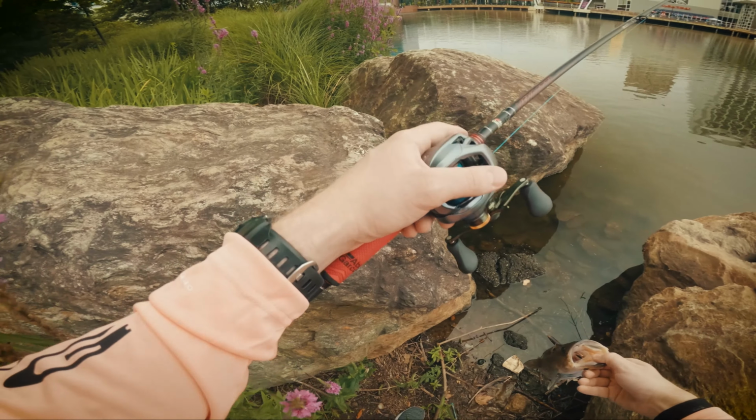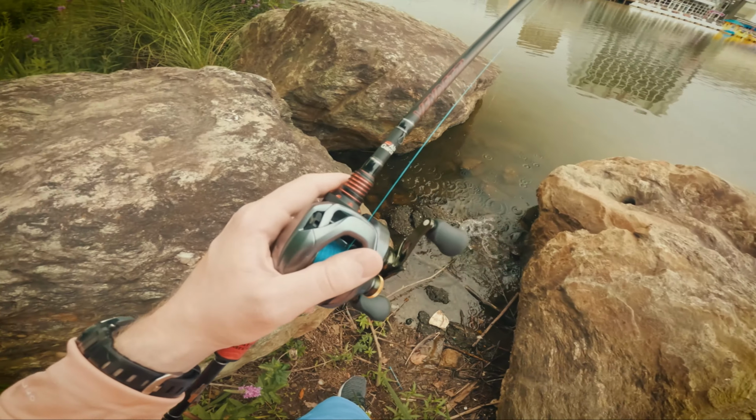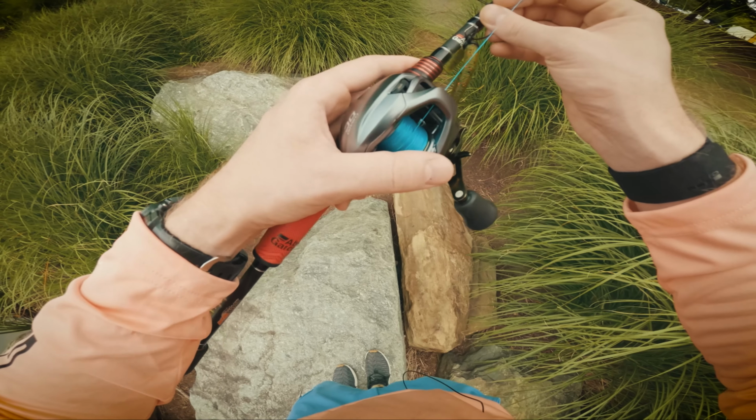He was just sitting here on the water and I was like, I think I can get him. And he bit it. That's fish number 11. All right, I'm gonna keep moving.